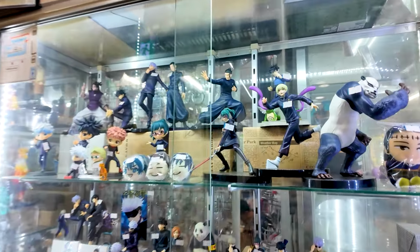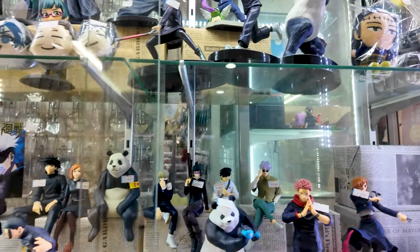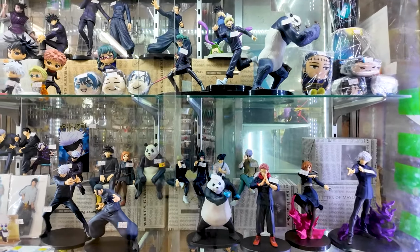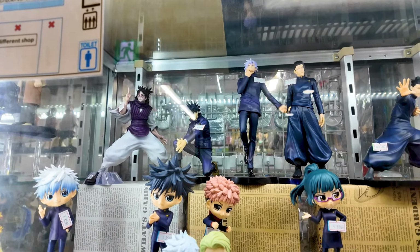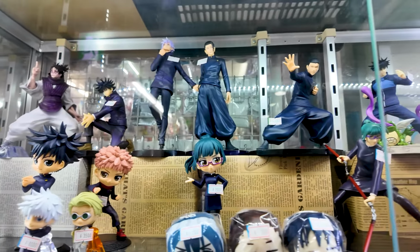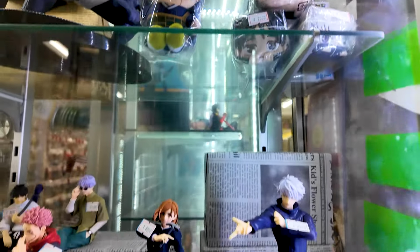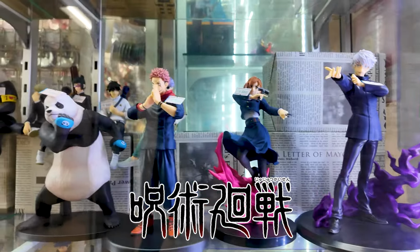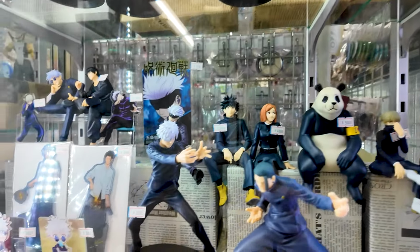Alright, so on the third floor, there is a ton of different anime stuff. Actually, I like this floor because the figures are all categorized a little bit. Most of the ones being sold were actually owned by people before they were brought to the store here. You see here with Jujutsu Kaisen, there are a lot of different characters, figures, and merchandise.